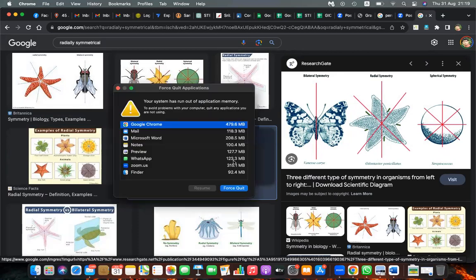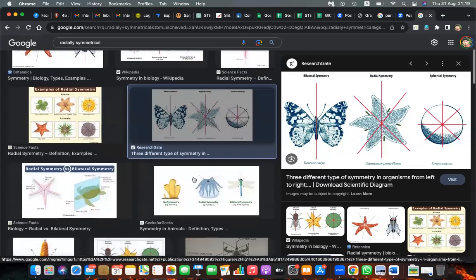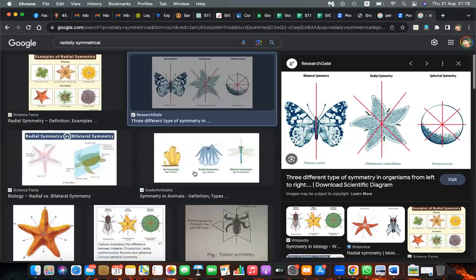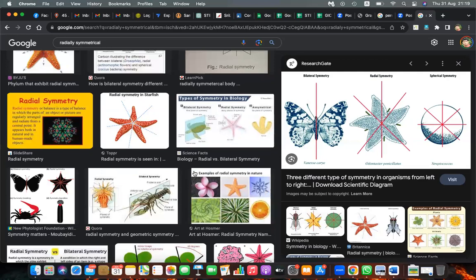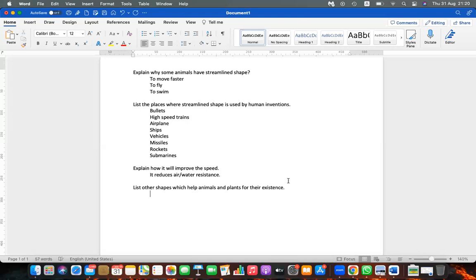Some animals are radially symmetrical, some animals are bilaterally symmetrical, so you have to observe the animal world and find out the reasons why these animals have these shapes. Okay, I will keep that as a homework.